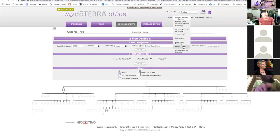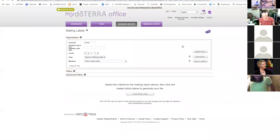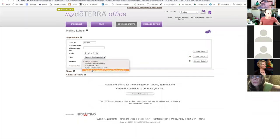Mailing labels. Let's look at mailing labels. If you go to Wellness Advocate Services, mailing labels, I have used this on occasion, and it's good. If I want to mail something, and let's say I want to download something to an Excel sheet that I can do a mail merge, and I'm not going to teach you how to do all that, to send letters to people, I can actually tell doTERRA, can you send me a mailing label of everybody in my entire organization, or just wellness advocates, or everybody except for this leg. I can do that.